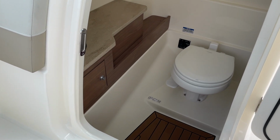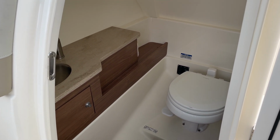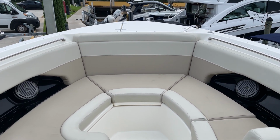And for the ladies and the kids, you have a gorgeous vacuum flush head. Same yacht toilet we would put on a yacht, with a macerator. You get a nice wet sink in here, a changing area. And then you have full bow rider capabilities here. Armrests and a great place to ride.